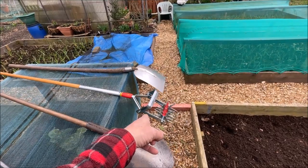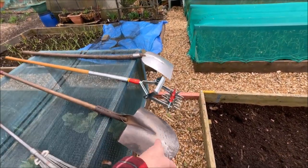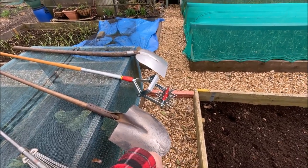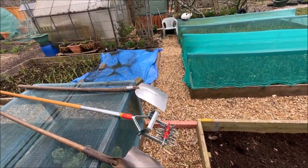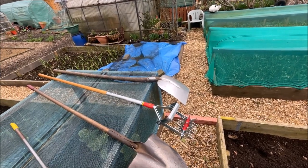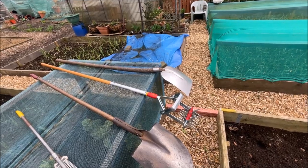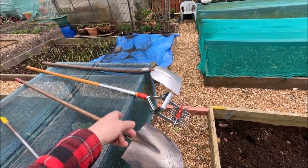We got a tiller, which is fantastic, and we've got a shovel. The shovel and the spade are totally different. The spade's got a pointy bit on it. The shovel is for a flat end, so that's the difference between the two, if you're interested. Bit of trivia.